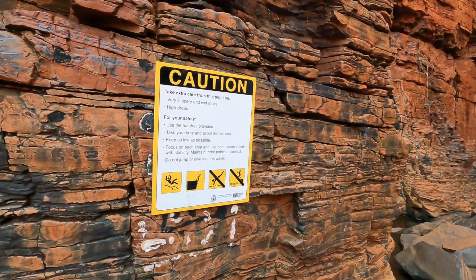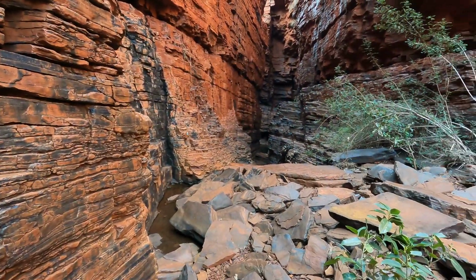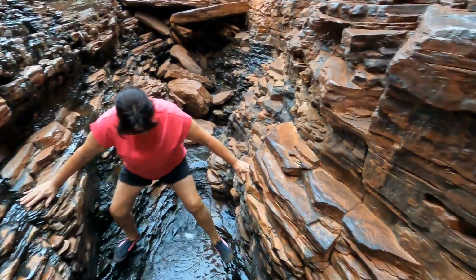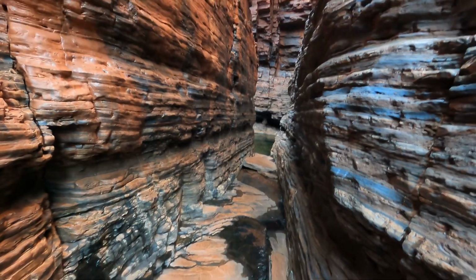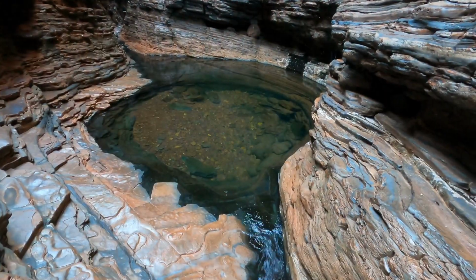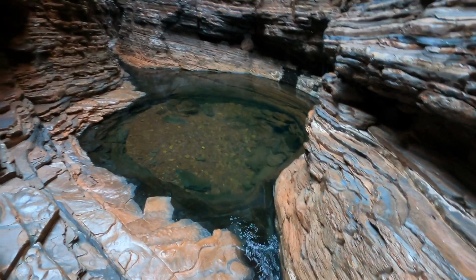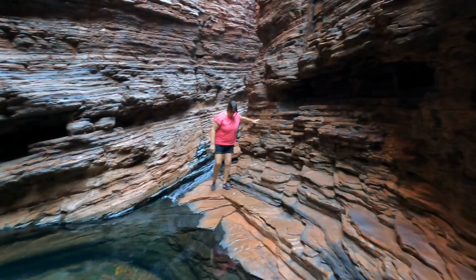Very slippery and wet rocks. Use the handrail provided. Wow, look at that down here. That's cool. It's a pity it's so cold. That'd be beautiful for swimming. You reckon? Yeah. Amazing how polished the rocks are. That pool looks beautiful.